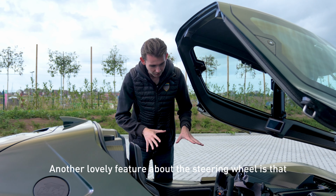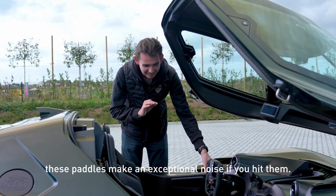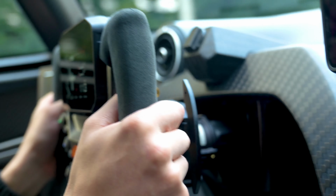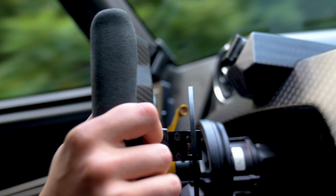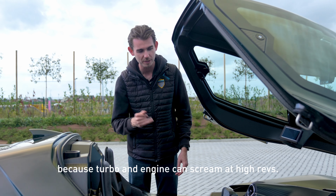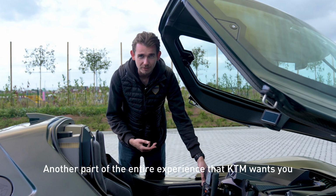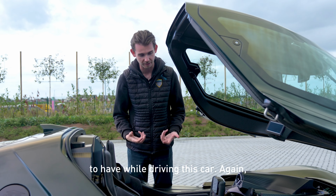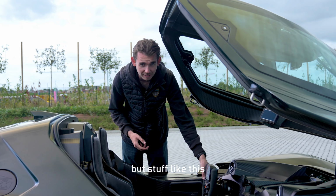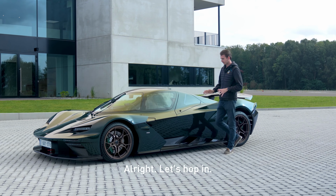That's pretty impressive, right? Another lovely feature about the steering wheel is that these pedals make an exceptional noise if you hit them. Very mechanical, because turbo and engine can scream at high revs. Another part of the entire experience that KTM wants you to have while driving this car. Again, it's a road car, but stuff like this reminds you that you're kind of in a race car, you know. All right, let's hop in.